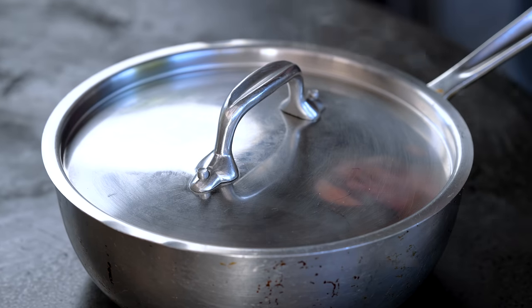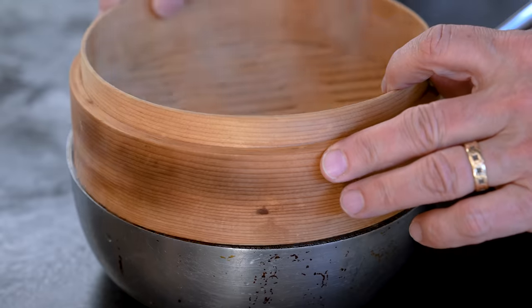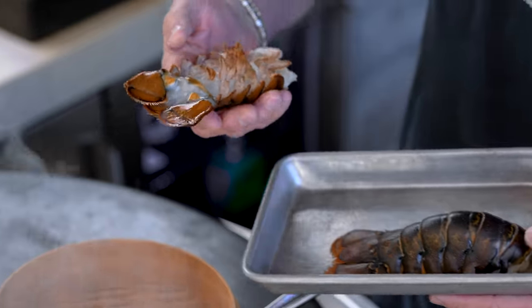lads. All right, who wants to have some fun? Yes. This is a pot of boiling water, only about 1 inch, because that's all we need. This is my bamboo steamer. I'll sit that on the top, and then we'll take 2 5-ounce lobster tails. Pretty little fellows, aren't they?